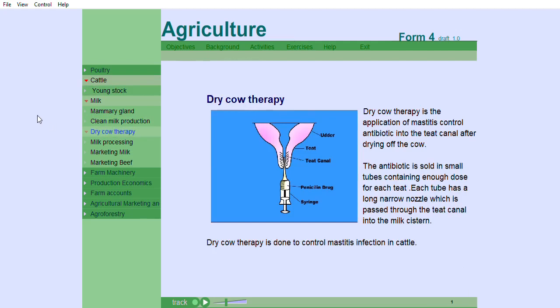Dry cow therapy. Dry cow therapy is the application of mastitis control antibiotic into the teat canal after drying off the cow. The antibiotic is sold in small tubes containing enough dose for each teat. Each tube has a long narrow nozzle which is passed through the teat canal into the milk cistern. Dry cow therapy is done to control mastitis infection in cattle.